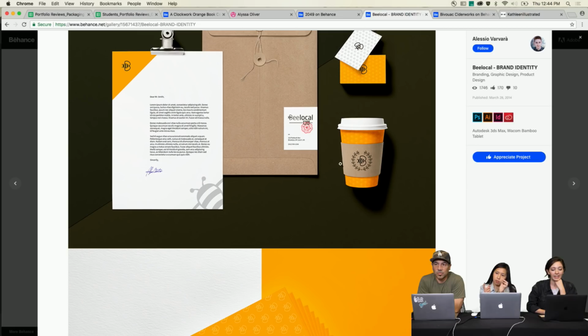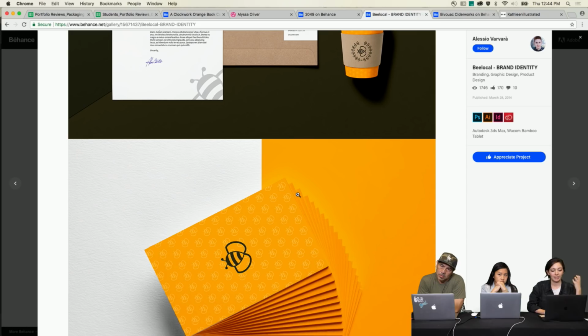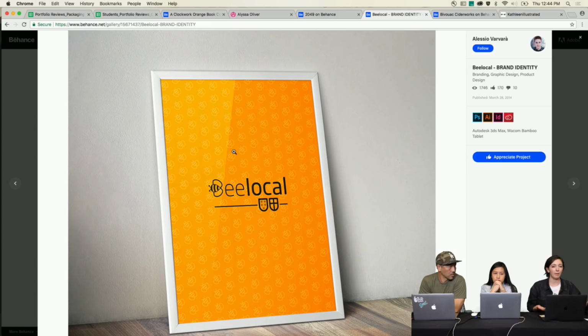So you have the bee pulled out, then you have it with the words, then he kind of has it in the circular. Yeah, the laurels. Definitely. It's not an issue, but just one thing I'm noticing is that a lot of these touch points, I don't know if they are totally relevant to the customer of Be Local. Like, would they ever have a poster? Or would this just be in the home office of Be Local?